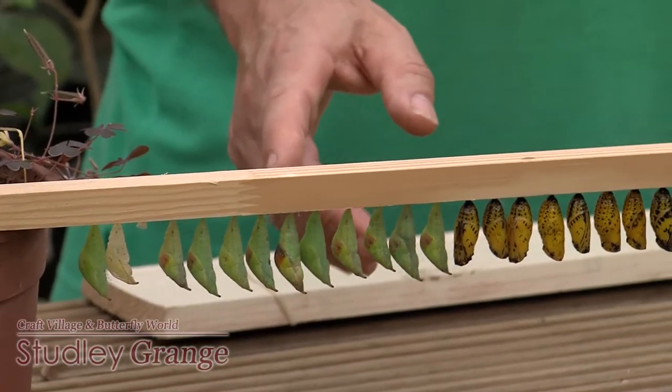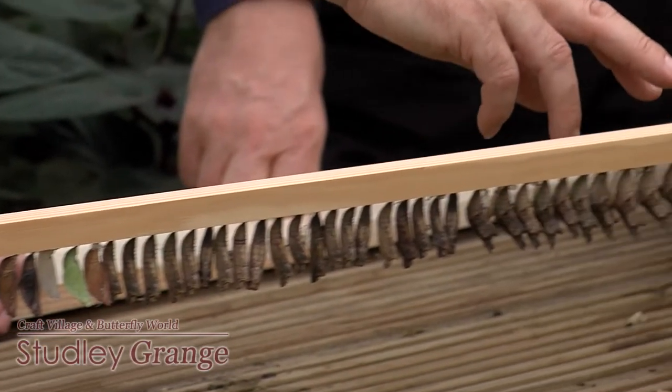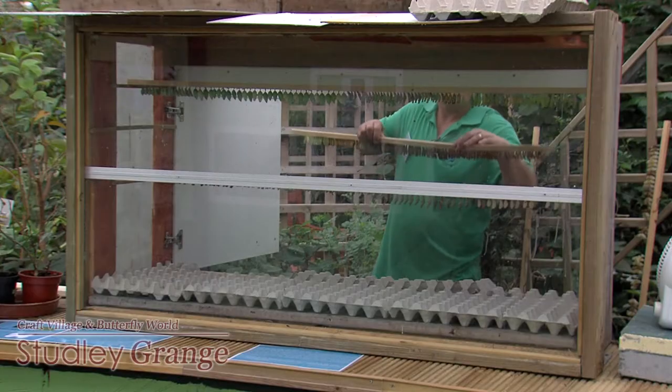What we've got here, we've got some orange tips, some tree nymphs, clippers. We then have one, two, three different species of swallowtails there. And at the end, we have the Siphosia bibilis, or the lacewing.